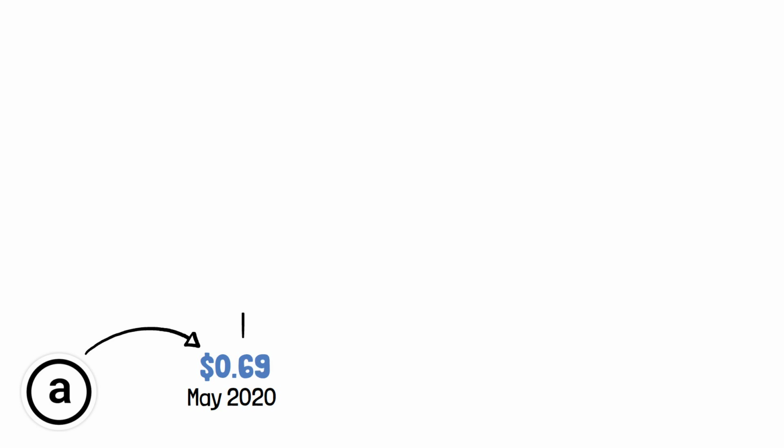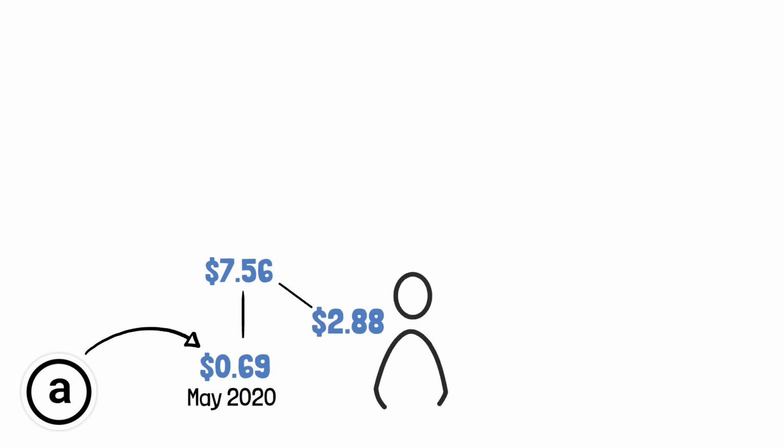Arweave's price history. The R token first gained traction in May 2020. Its price rocketed from 69 cents on May 29th to $7.56 on August 29th, an increase of more than tenfold in 3 months. But after that, by September 22nd, the cost had dropped to $2.88. In terms of its price history, 2020 was a modest year for R token's price.